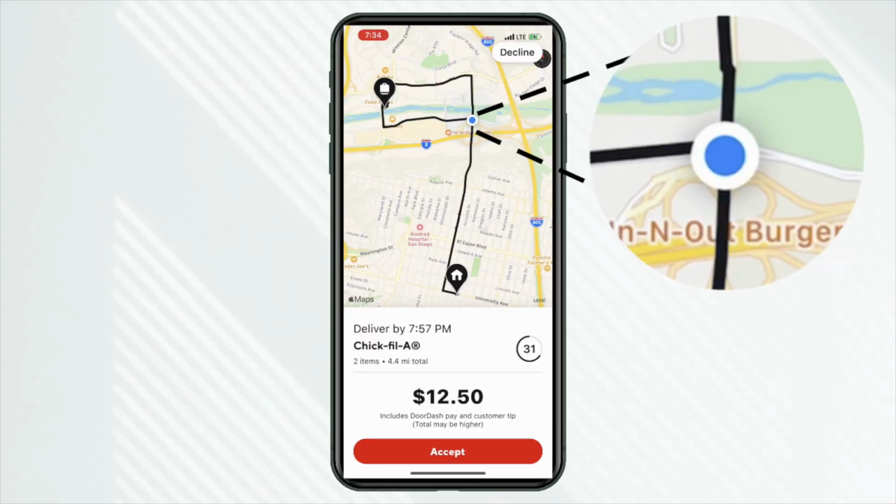Now, this order really highlights the importance of positioning, because the marketplace that I'm driving in for this shift is Mission Valley here in San Diego, California. And you can see where I'm located. That's the blue dot. Now, here's the strategy.